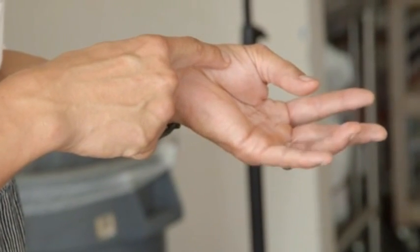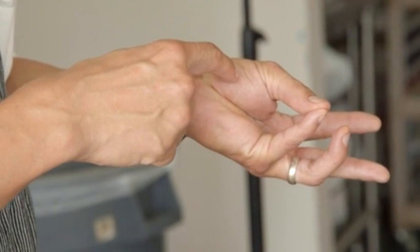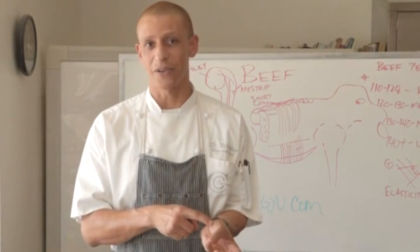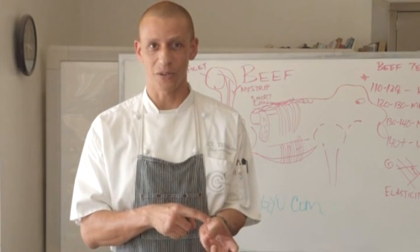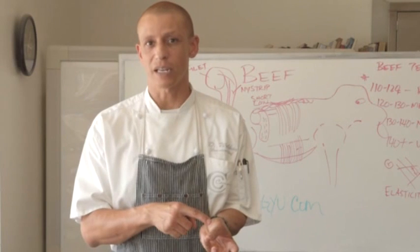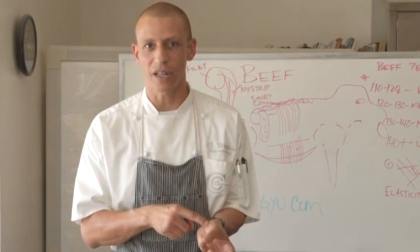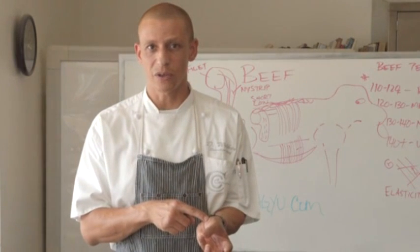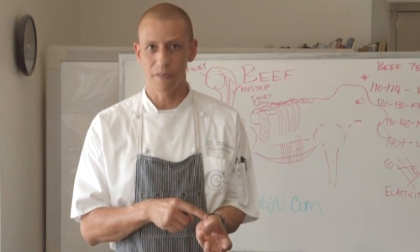And then if you go all the way over, stretch to the pinky, you'll feel that it gets like rock hard. And that's 140 plus degrees Fahrenheit internal temperature for a steak. And that is what a piece of meat that has been cooked well done is going to feel like. Right? So, you can practice this. You can reference this anytime that you're cooking a steak and you're not quite sure.